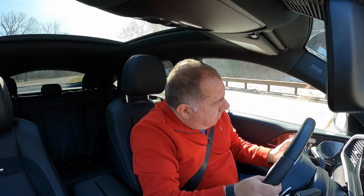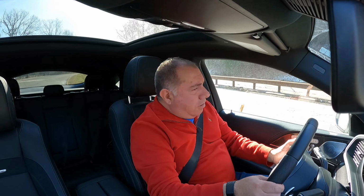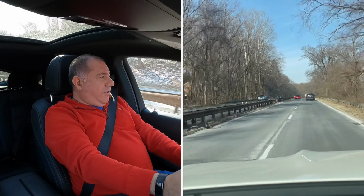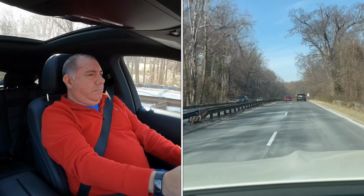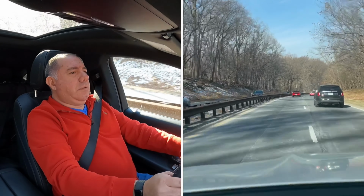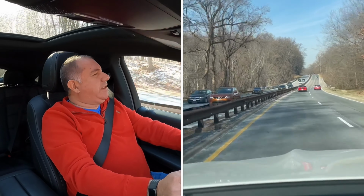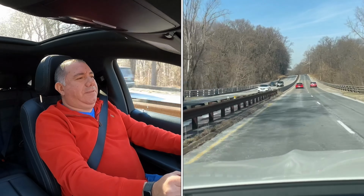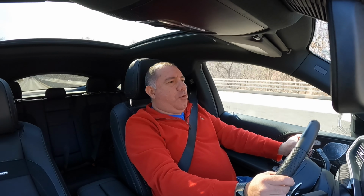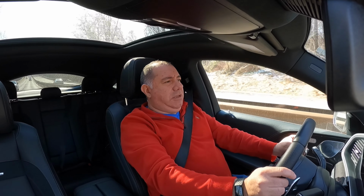All right, here we go. A little 0 to 60. Give it all the beans. Here we go. Got all the beans. Yep, it's fast, but it's not lightning fast because of this weight. The weight just basically, yeah, I think 4.7 is pretty accurate for a 0 to 60.